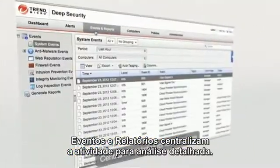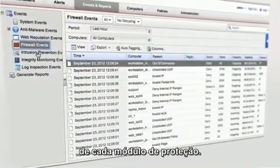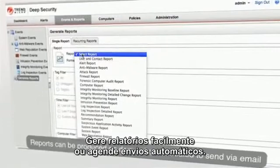Events and reports centralize the system activity for further analysis. You can view, tag, and export events from each protection module. You can then easily generate reports or schedule them for automatic delivery.